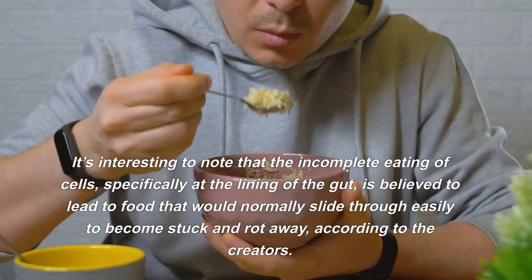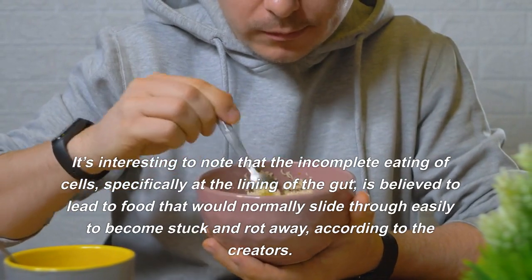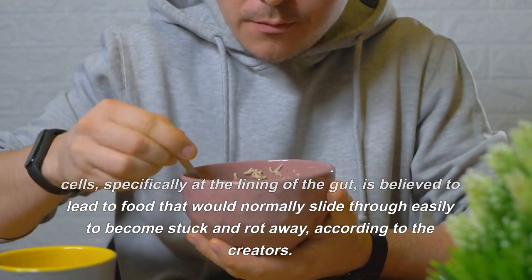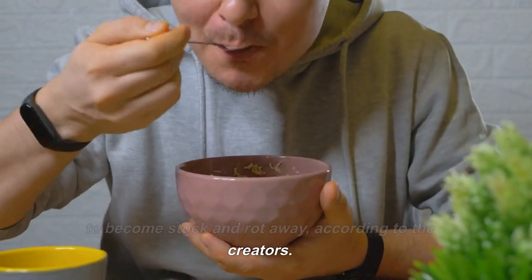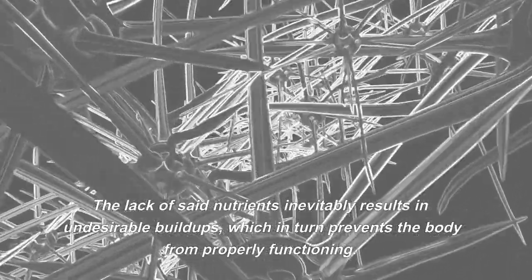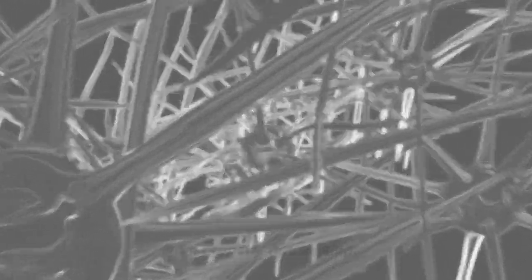It's interesting to note that the incomplete eating of cells, specifically at the lining of the gut, is believed to lead to food that would normally slide through easily to become stuck and rot away, according to the creators. The lack of said nutrients inevitably results in undesirable buildups, which in turn prevents the body from properly functioning.